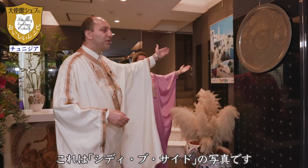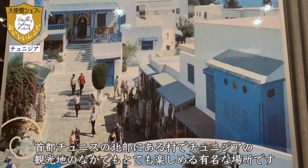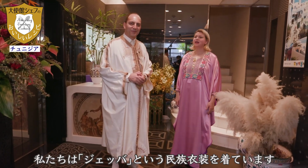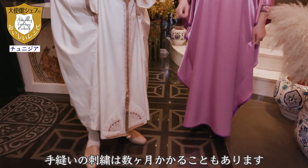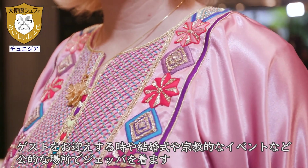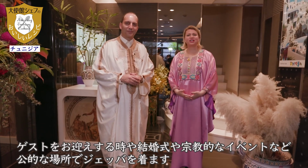So this is a picture of Sidi Bou Said, which is a village in Tunis capital, in the northern suburb of Tunis capital. Very nice and very famous. One of the best attractions in Tunisia. Today we are wearing a traditional costume called jubba, handmade, embroidered. Sometimes it takes few months to be done. We usually, when we welcome people, we wear jubba. Even we wear jubba when we have wedding events, religious events, or even official events.